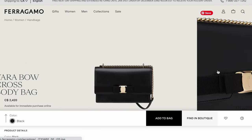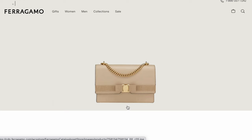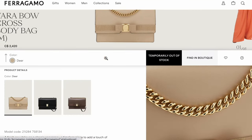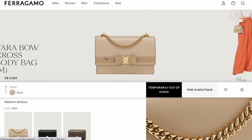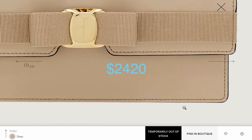But anyways, it does come in several different colors, and I think the bow is not as apparent in the black version, but you can see it in this one, kind of like a champagne with this gold chain. They call it a deer color. It's priced at $2,420 as well. I think it's just so classy, right? And it's just one compartment inside with slip pockets on the side.